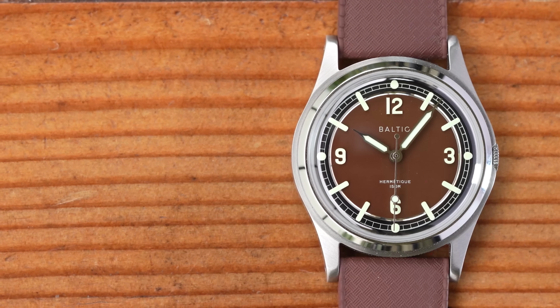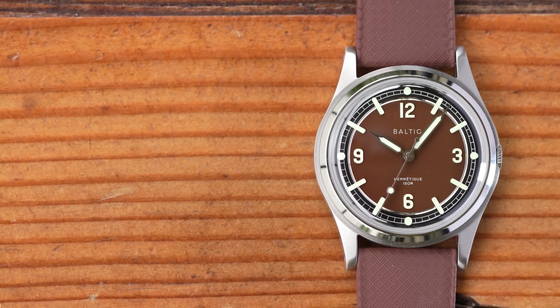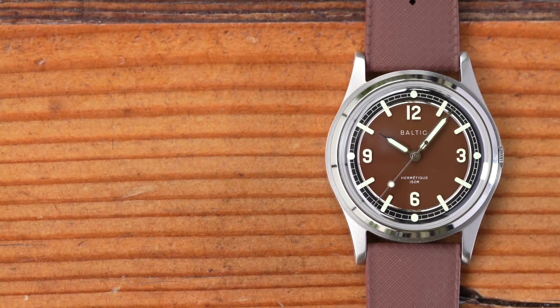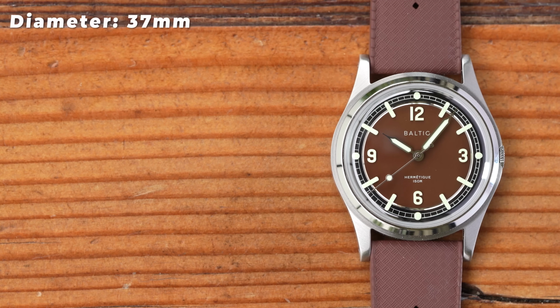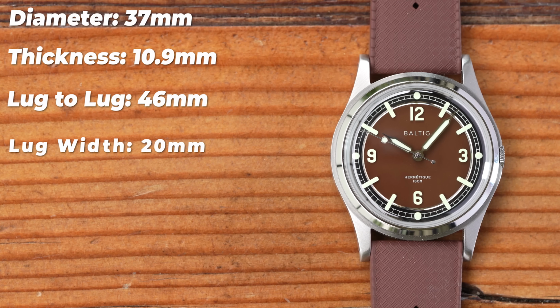And this is a very attractive little watch. Now I do say little watch. Baltics tend to be smaller than average. All of them I think are sub 40, and this Hermetique is no different. It's 37mm in diameter with a thickness of just under 11. I measure it at 10.9mm. Lug to lug of 46mm. Thankfully though, it does have 20mm lug width.